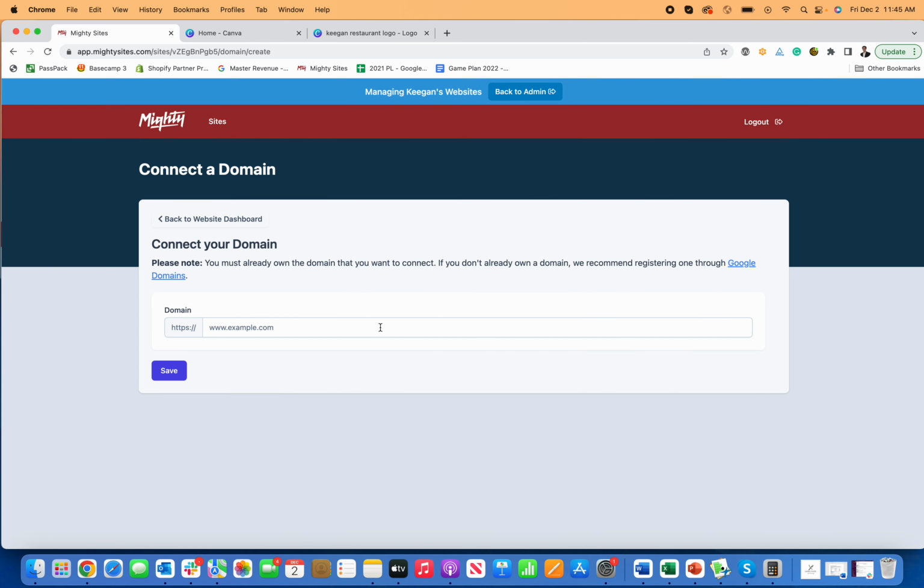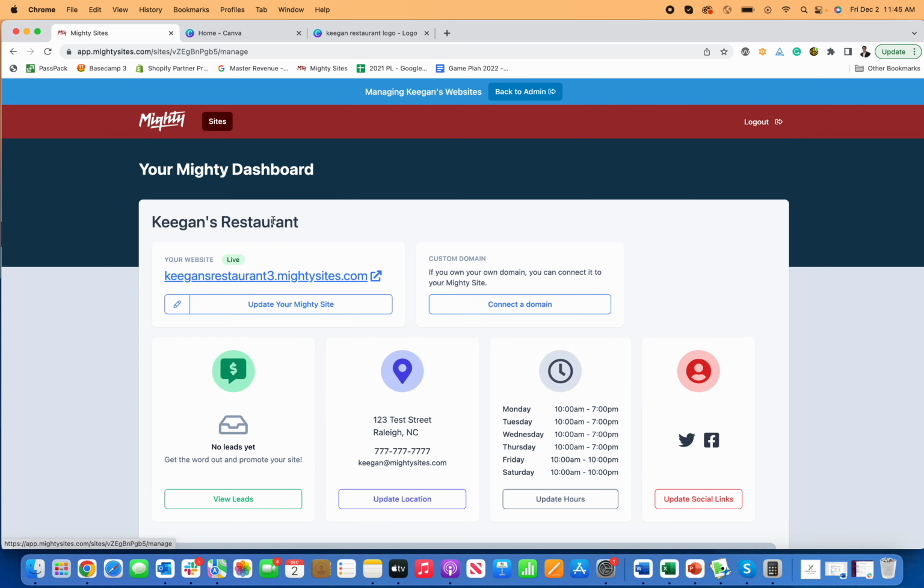So all you do is paste in your domain from Google, GoDaddy, domain.com, wherever you've registered your domain. You just paste it in there, and then there's a really quick walkthrough that gives you the instructions to provide to your website or your domain registrar so that you can get your one-page restaurant website up and running really quick and easy. And so just like that, you can always come back here and make edits when you change hours or update anything here.